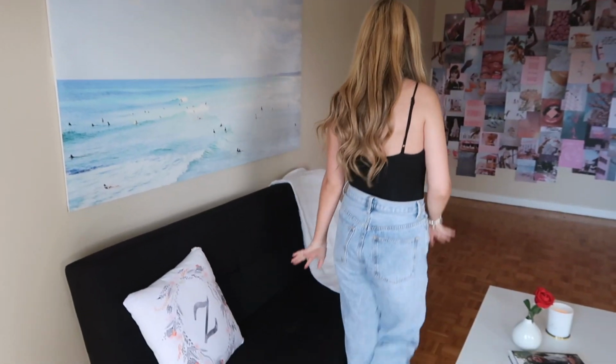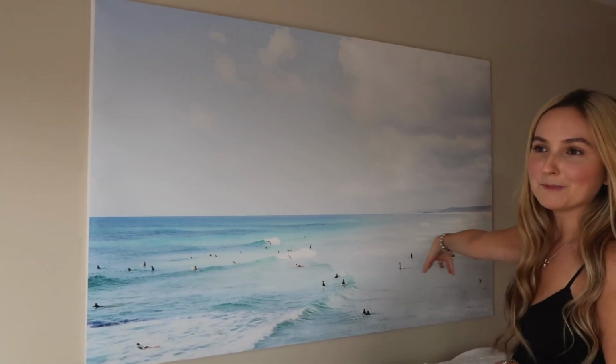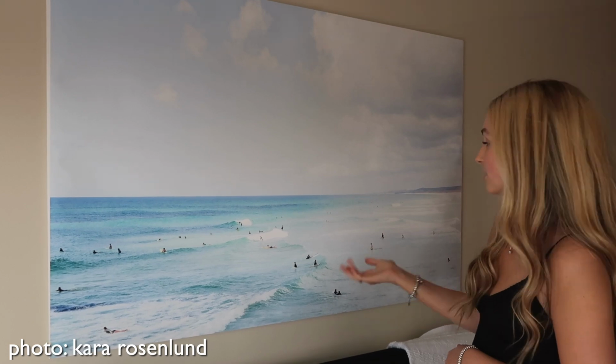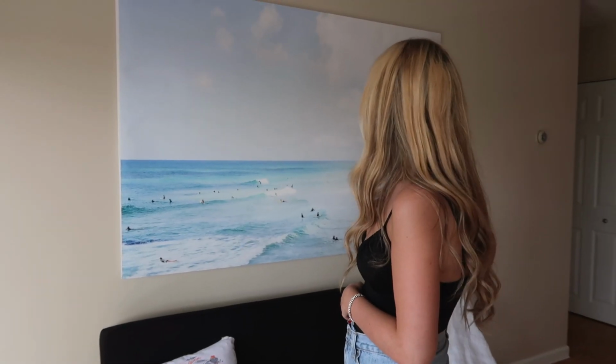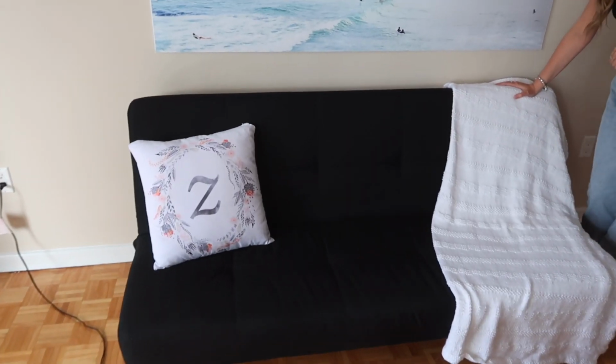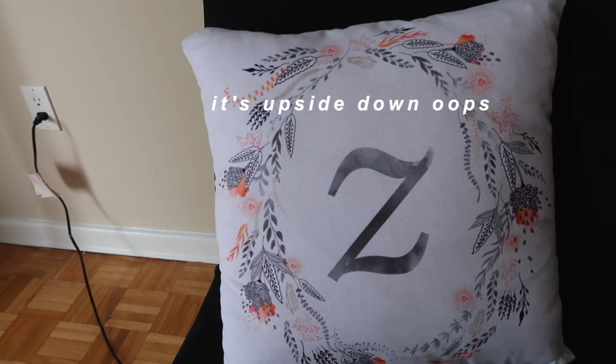And then over here is my couch area. First, the biggest thing here is this. I can't remember if it's a painting or a picture. I think it's a picture of a beach in Australia. So yeah, it's really nice and blue. And then this is my couch. It's pretty comfortable. It's also from IKEA. And then that Zed pillow is from Urban Outfitters. I got it on a Cyber Monday sale.